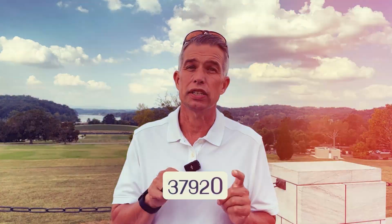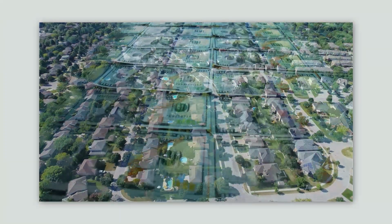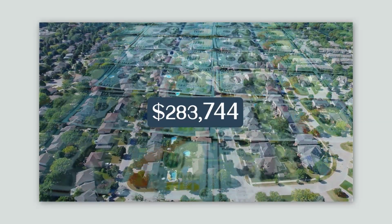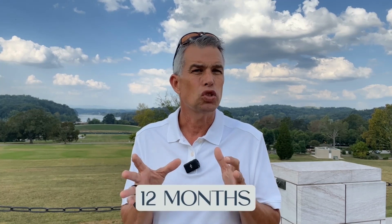So the first zip code to make the list from Knoxville was 37920, which is South Knox. Now, not only did it make the list, but it came in at number 2. Number 2 in the United States is zip codes that are expected to see homes appreciate over the next 12 months. The current home values in that zip code are about $283,744, being a median average price of a home. That's expected to soar to about $310,700 over the next 12 months.